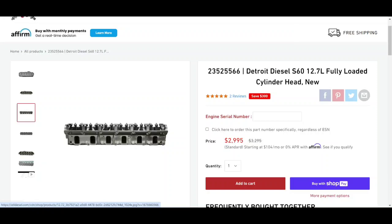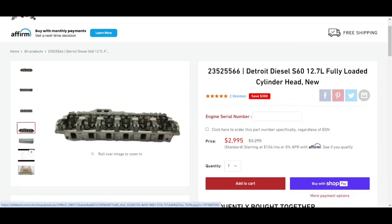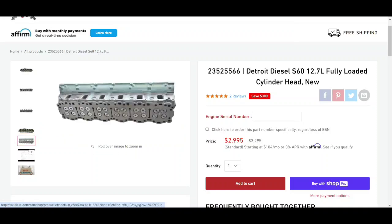Although if you wanted to spend extra money, hey, look, you're already paying for the labor. They've got to take the cylinder heads off to do the in-frame. So if you want to pay for new cylinder heads, go and put it on.